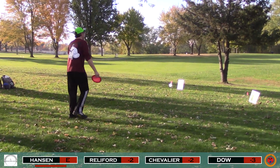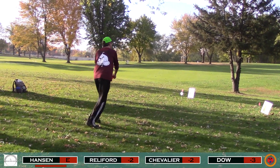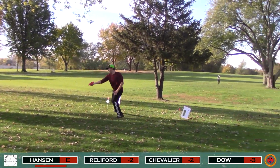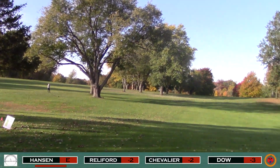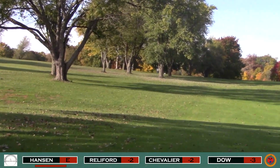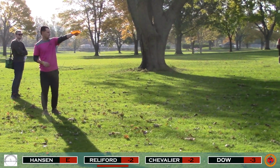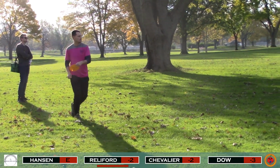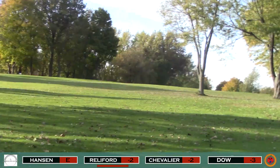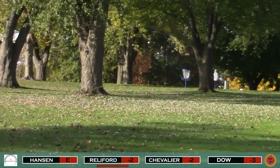I saw what happened to Aren and to Nick. So I went a little extra overstable. And I underthrew the heck out of that. I'll be in bounds, but I've got quite a ways left before the basket. So here's Nick playing from where we determined his shot went OB.